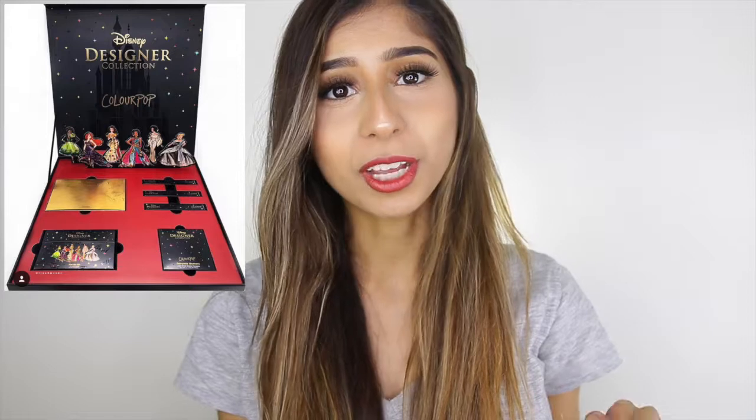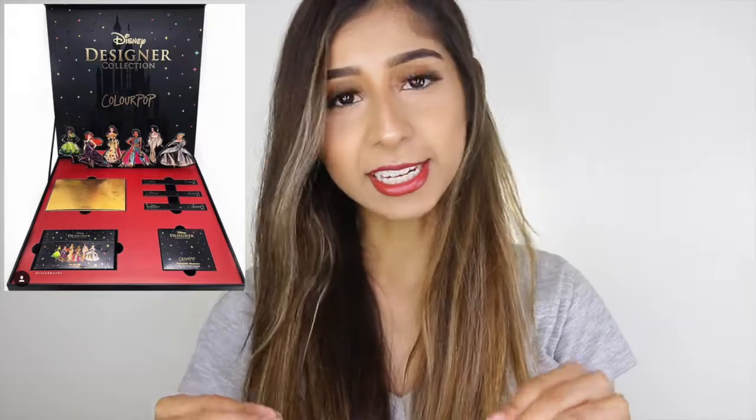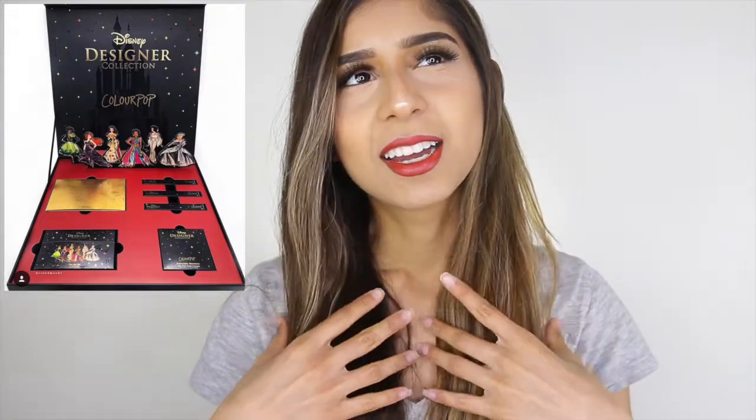So the first item I am going to pull up on my phone, hence me looking down. The first makeup item is the Disney Designer Collection with Colourpop. I know that this has already been talked about, but I just want to cover this. I think that this idea is amazing, but I'm not Disney obsessed, and that's why I would not be purchasing this product.